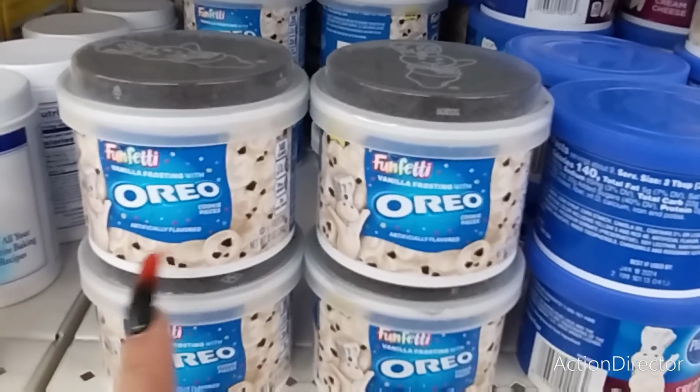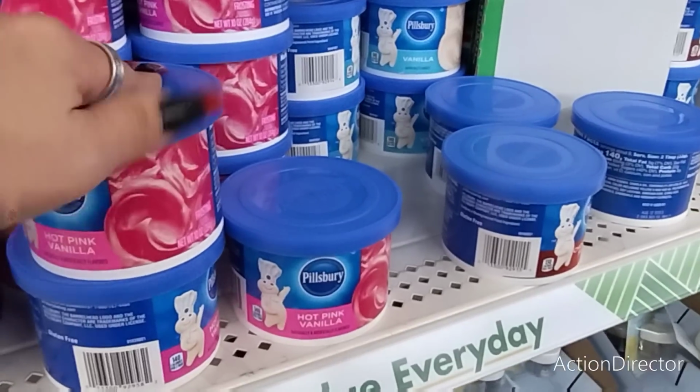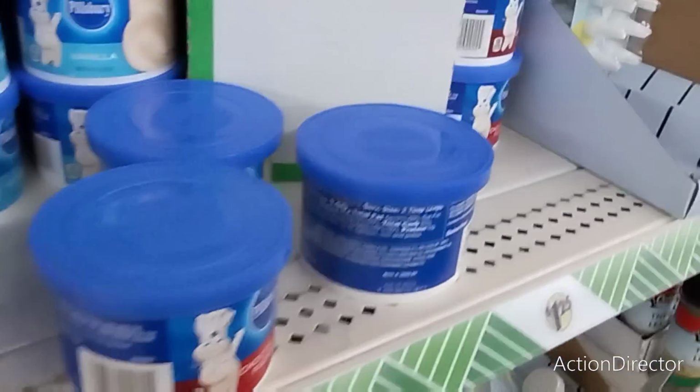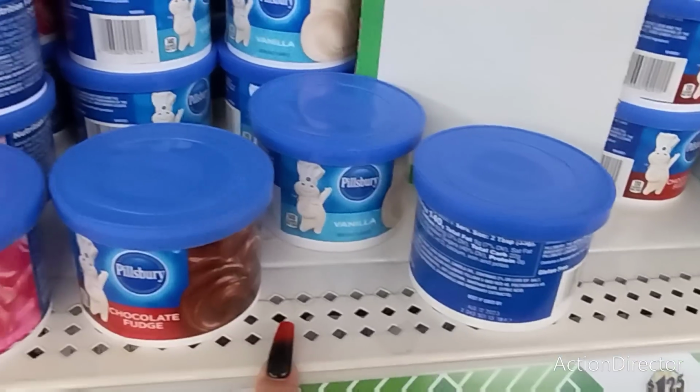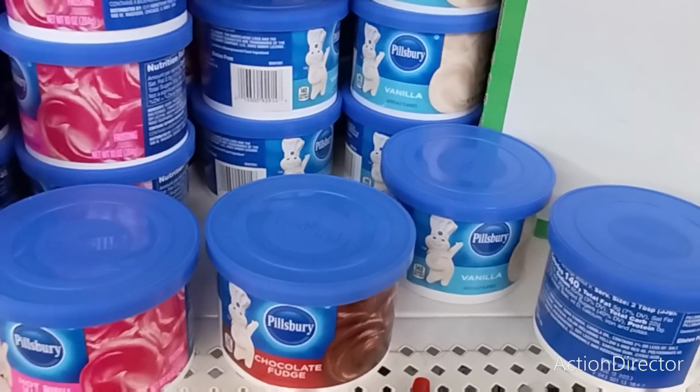Funfetti Oreo frosting. And then you have cream cheese. This is great for Halloween-y. And then we have chocolate fudge, yum yum, vanilla. This is all name brand, so that's also another plus plus.